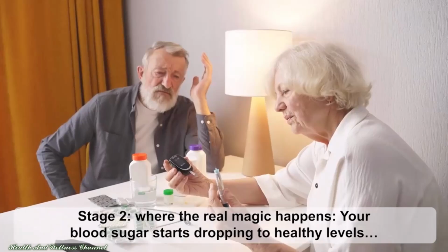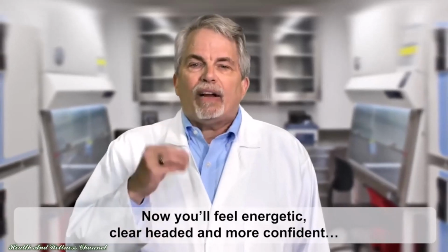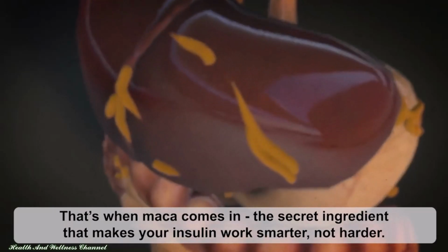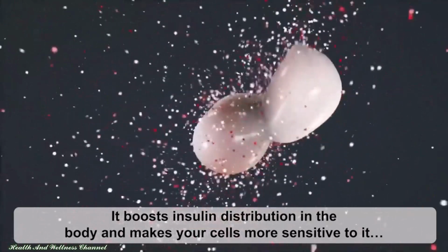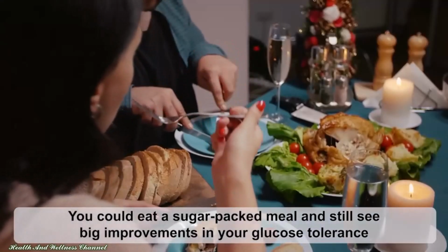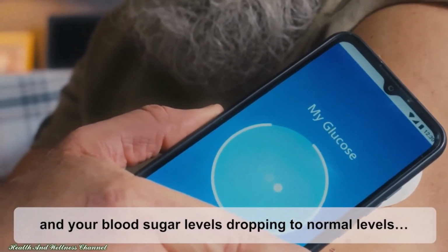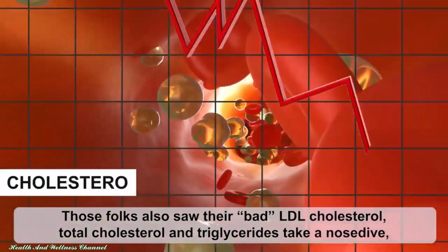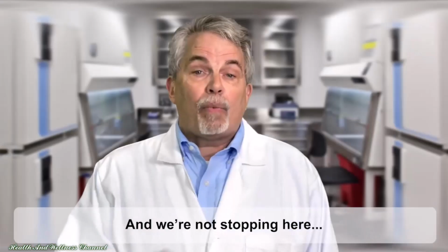Stage 2, where the real magic happens, your blood sugar starts dropping to healthy levels. Now you'll feel energetic, clear-headed, and more confident. That's when maca comes in, the secret ingredient that makes your insulin work smarter, not harder. It boosts insulin distribution in the body and makes your cells more sensitive to it. A 2007 study showed maca can power wash sugar out of your system. You could eat a sugar-packed meal and still see big improvements in your glucose tolerance and your blood sugar levels dropping to normal levels. But it gets even better. Those folks also saw their bad LDL cholesterol, total cholesterol, and triglycerides take a nosedive, which sent their heart health through the roof. And we're not stopping here.